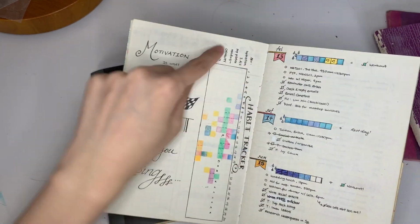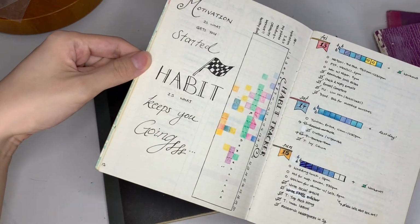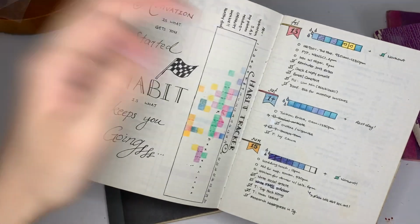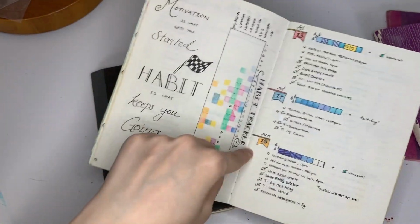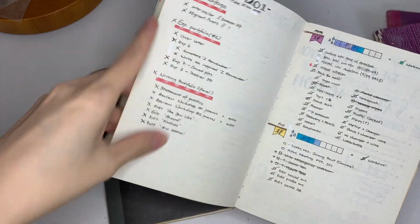And then you've definitely seen these kinds of habit trackers. I'm looking at this lettering now and I kind of cringe. Anyway, so I started doing fancy headers and things like that. So this was my fancy period, I feel.